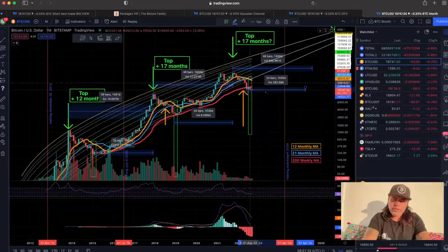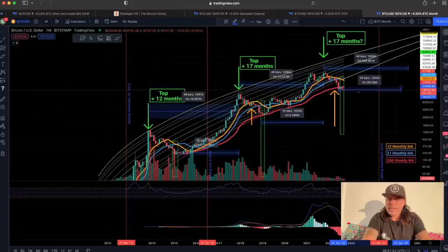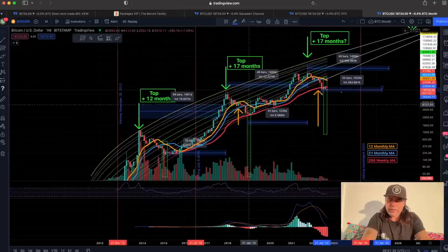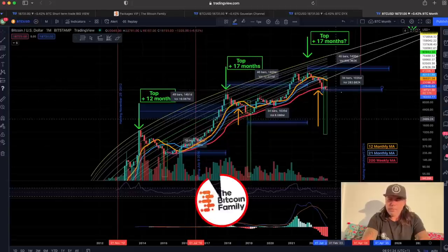The important part is that the orange line and the blue line are crossing, and that is always indicating that we are near the bottom or that we already bottomed out. Every time in history, here they crossed, we bottomed out. Here they crossed, we bottomed out. Here they are crossing, I say we bottomed out.